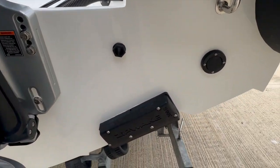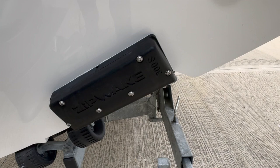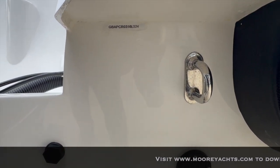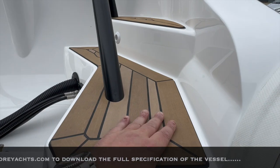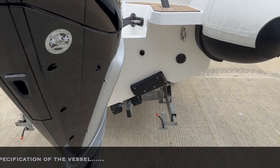Then on the transom here you've got your scuppers to let the water out, the zip wake system, ski tow eye on the back, or lifting cleats, HIN number. Got this lovely synthetic teak, tricolour teak on the back, which just really finishes off the boat nicely.